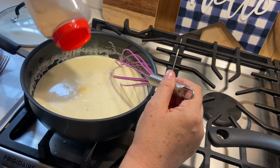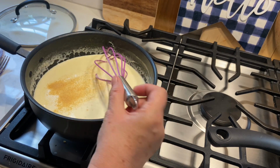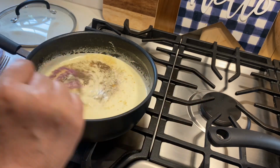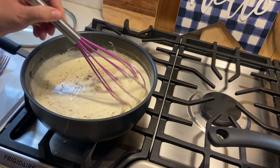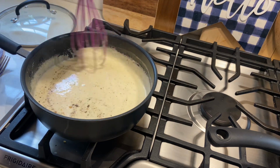Just for extra measure, I'm gonna add some more garlic. I want this to be flavorful, and I'm gonna add some pepper to it. So there you go, Melissa's famous or not so famous Alfredo sauce. All right, just gonna let this thicken.